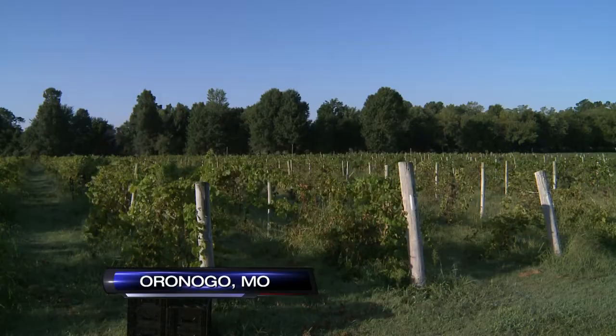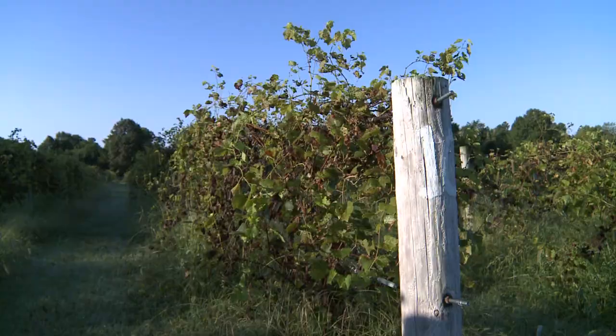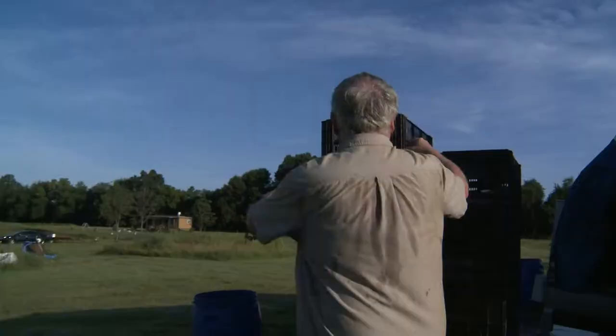67 rows of grapes cover 6 acres of land in Orinoco, Missouri. 8 different varieties, 5 reds, 3 whites. And all of the grapes here help make an estimated 2,000 gallons of wine each year. We'll grab some baskets over here. Irv Langan owns Keltoi Winery and Vineyard.